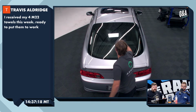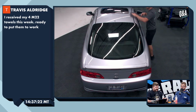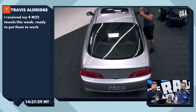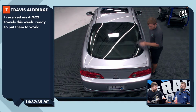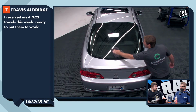I received my 4 M22 towels this week, ready to put them to work. Travis, yes, you sir, got yourself 4 sledgehammers. You got yourself 4 small tanks, my friend, that are not just ready to work, but they're ready for battle. I mean, agile. You can wheel those into any type of war zone, any type of wet war zone, and really absorb most of that. You know what I mean?